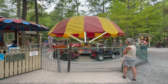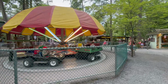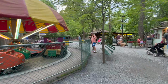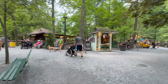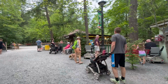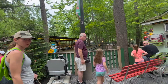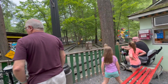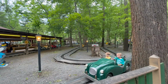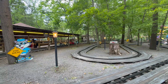Here's the umbrella ride. There's cars in circles, they have lots of horns. And we are headed over here. This is the Panther cars. They're cars that kind of self-propel on a track and you can hit the horn. Our kids love these. As a kid, this was my favorite ride.